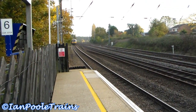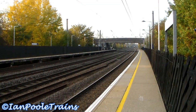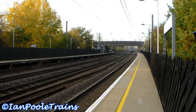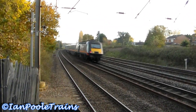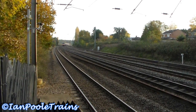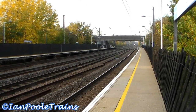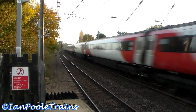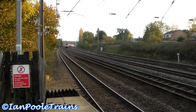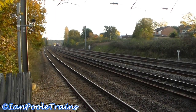it's 365524. Next for Grand Central, 1 Alpha 65 from Sunderland to London King's Cross. Next one down, the Highland Chieftain, 1 Echo 13 from Inverness to London King's Cross. Next around the corner, 1 Papa 58 from London King's Cross to Peterborough.